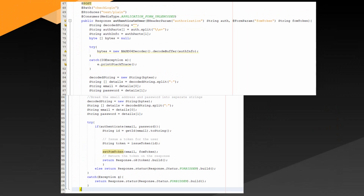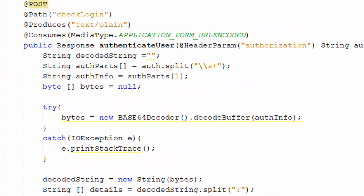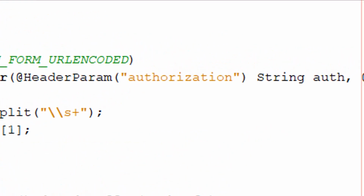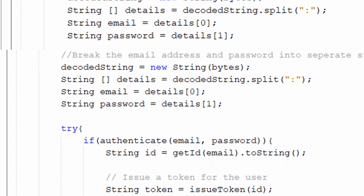The next snippet shows support for one of the main quality attributes, which is security. This is the endpoint on my REST API, which checks the user login details, which are passed in the header of the request. The details are stored in an authorization token, which is essentially just a base64 encoded string that holds the email address and password of the user separated by a colon. The string is broken up into two substrings, one for the email and the other for the password.